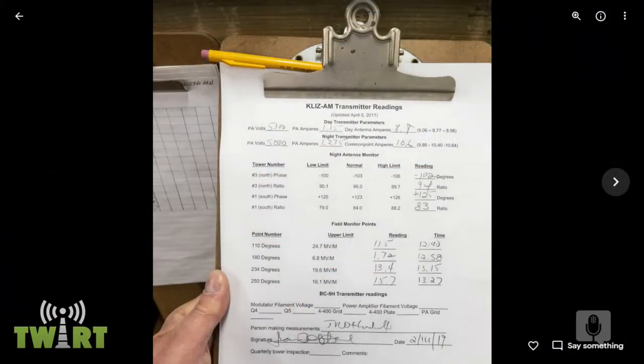Okay. There we go. And that's the simplest of the logs. This is the day-to-day one. So it gives transmitters, PA volts and current, and antenna current. It shows the phase and ratio for the towers, and then it goes on to when you take the readings at the monitor points, and then what time of day you did that, and a signature, and all of that. But this is the day-to-day.